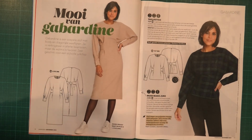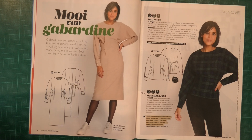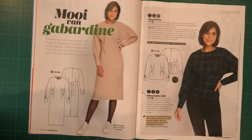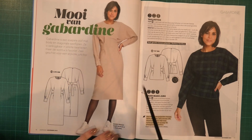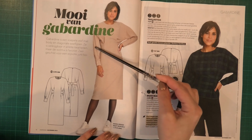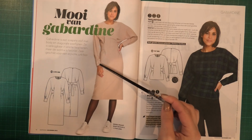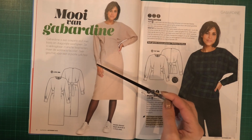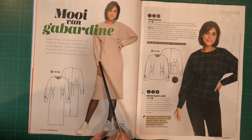Then we have this really nice dress, and this is the one that I made for this month, although I did change a few things. It has a batwing kind of sleeve. The sleeve is cut on the front and on the back, so the front and the back are cut on with the sleeve, and the seam from the back is rotated, coming a little bit to the front. The slit or the opening of the cuff is on the outside this time, and you have a standard shirt cuff.